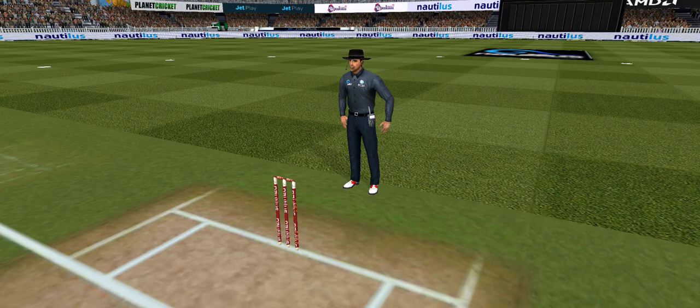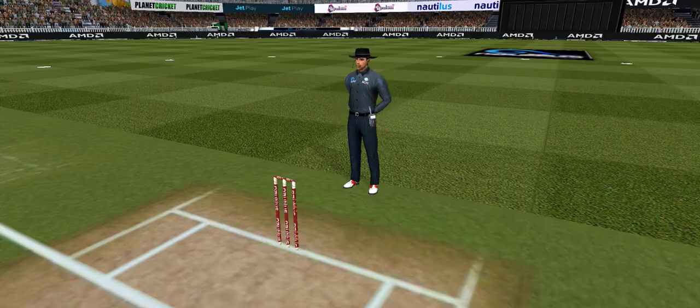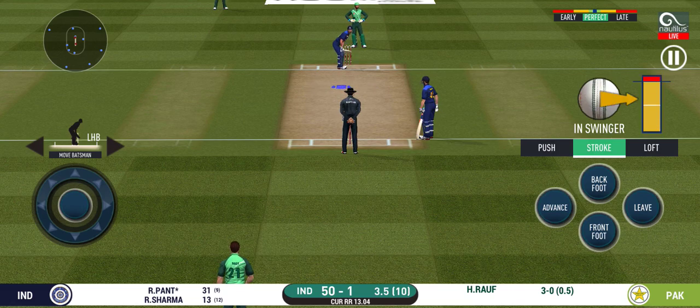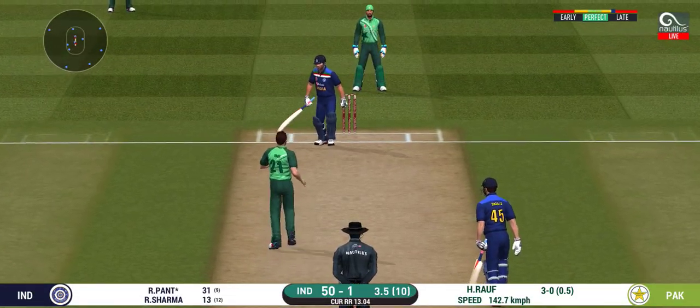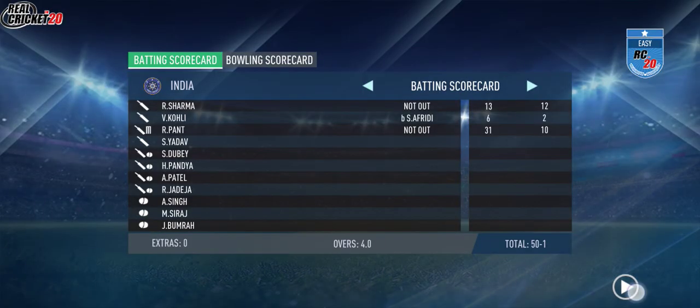I'm afraid you'd need to overturn your decision. You'll be on screen now. He had no option but to go for it at this stage of the match. That's a very loose shot at this stage of the game.